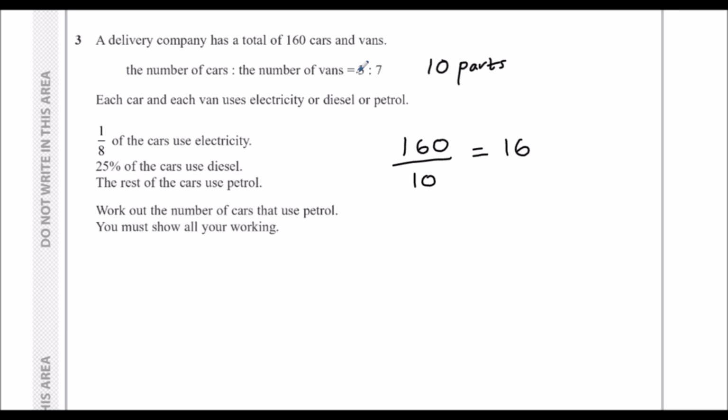So we've got 3 16s and 7 16s. 3 16s, 3 10s are 30, 3 6s are 18. So 3 16s is 30 plus 18, 48. So there are 48 cars. We don't actually need to know how many vans there are, so we could work it out. It'll be 160 take away 48, 112, but we don't need to know. We only need to know about cars.